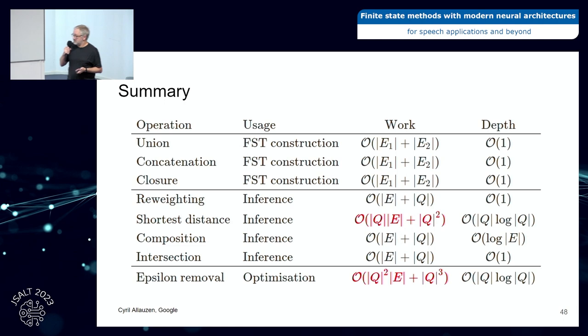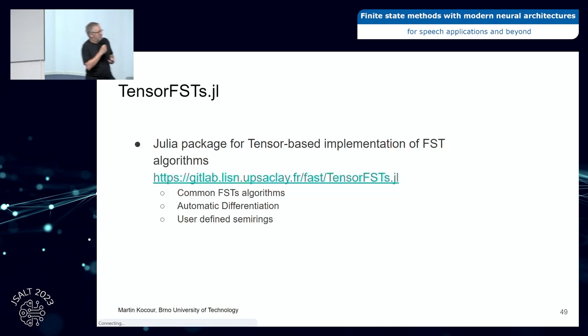So now let's step back and look at where we stand on complexity for all the algorithms that we presented. In most cases, the story is relatively good because the complexity is the same as in the classic queue-based implementation, but we get this very low depth. There are only two exceptions, which are shortest distance and remove epsilon, where this time we get a worse complexity, but we still get a relatively low depth that allows for parallelism. And we're looking at improving this algorithm by taking advantage of the structure, as Luca mentioned. And now let me hand it to Martin.